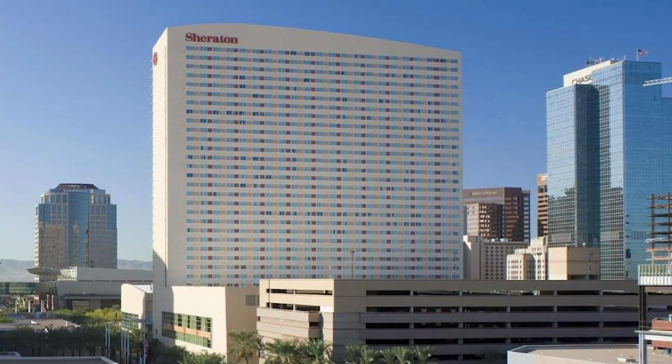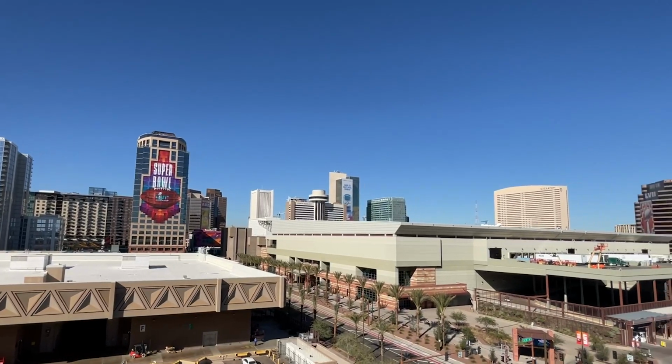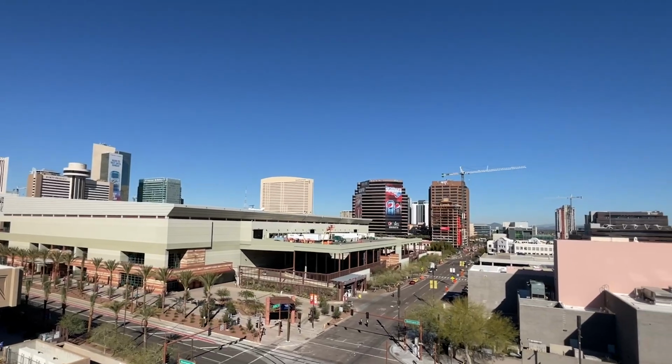Over here we have the Phoenix Convention Center, and just down the road you can see the Sheraton Hotel right there. A really nice place to stay if you're just visiting that downtown area. And here comes the light rail. You can see that they've got light rail running right through here. So public transportation all through this area. This is a beautiful, beautiful part of Phoenix. So if you're visiting the downtown Phoenix area, you're going to want to make your way right over here.